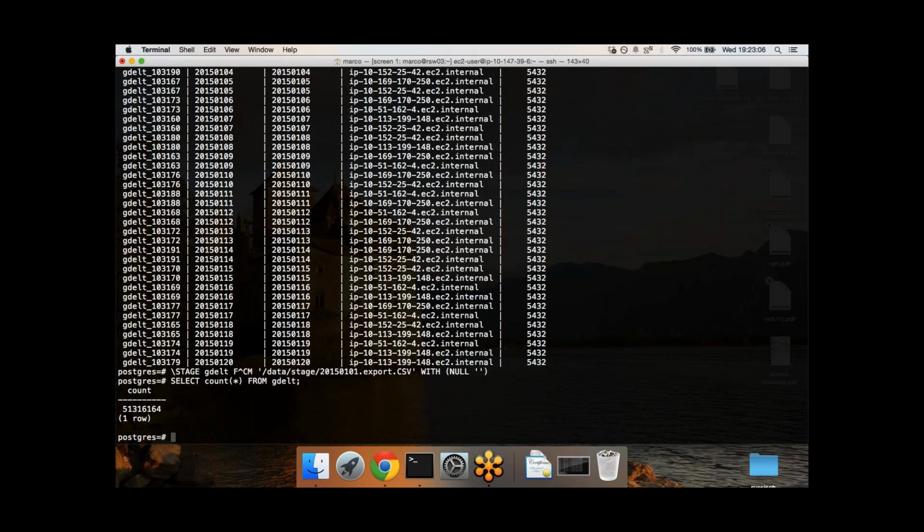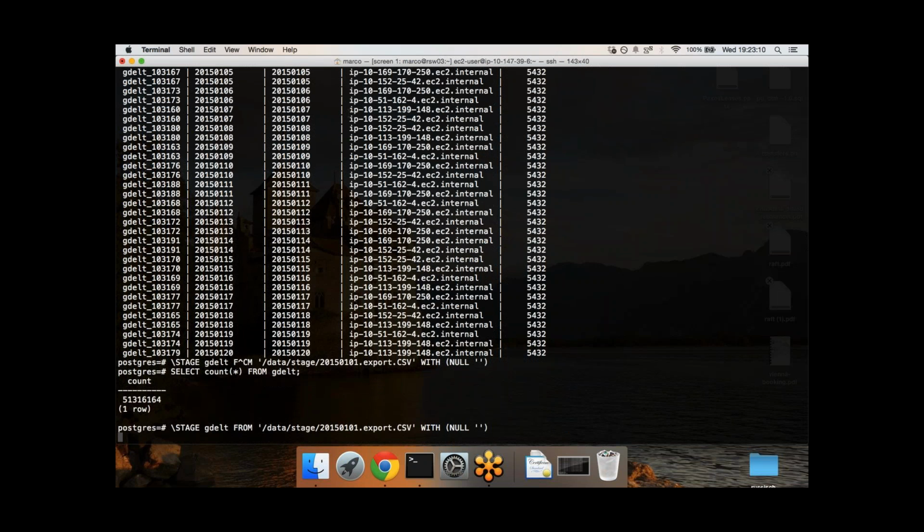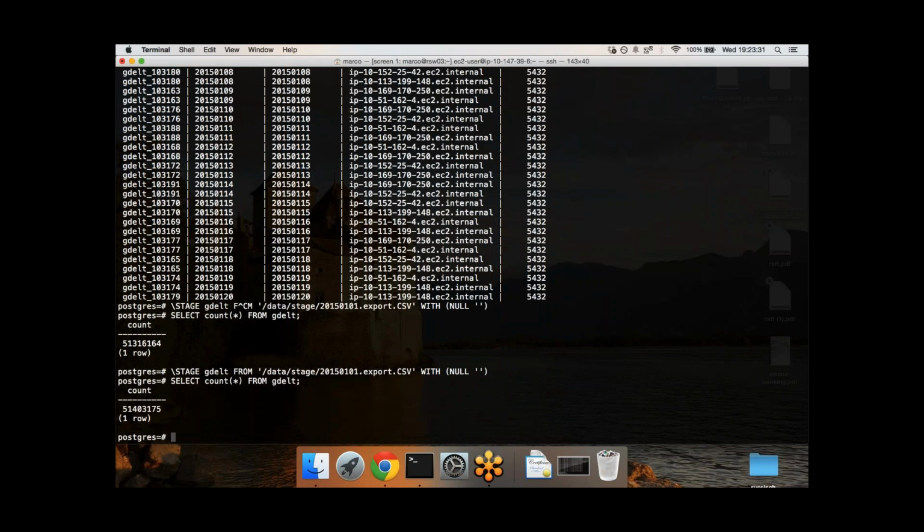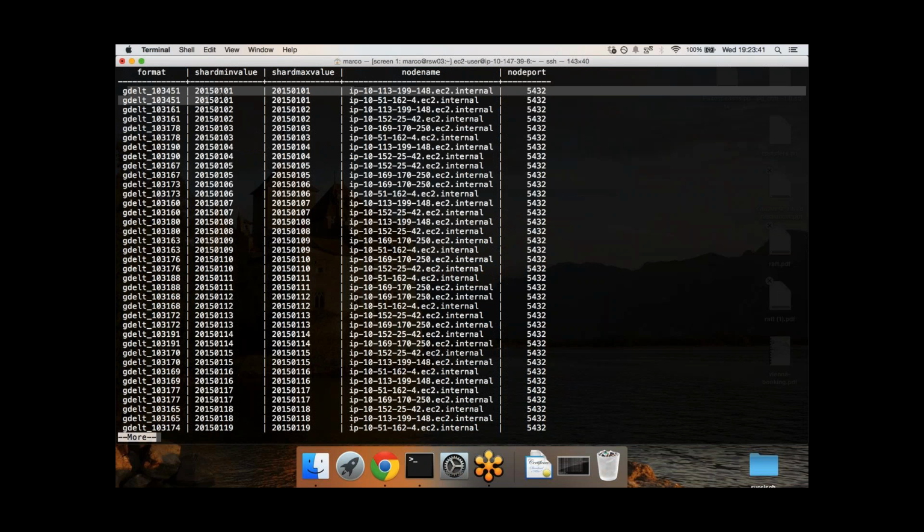Right now, there's 51 million rows in my table. So I run the stage command. This is going to take about 5 seconds, and it's basically copying the file directly to the worker nodes. It doesn't really go through the master. The master doesn't do that much here. But two things happen here. One is that the worker nodes now have a new shard, and you can see the size of the table is now bigger. The other thing is that the new shard is added to the metadata. So I now have this shard for the 1st of January, which was missing before.